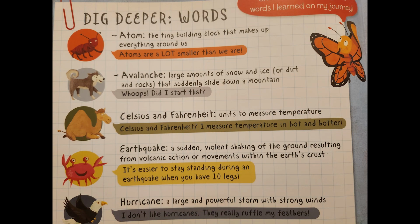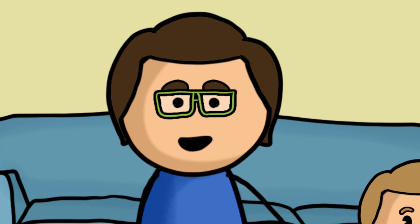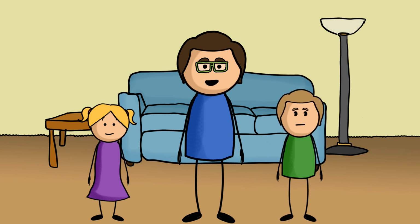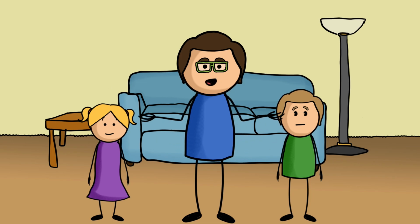Ooh, dig deeper into words. Here's a bunch of words they talk about in the book, and it kind of defines them for you. Like the tsunami. A tsunami is massive waves caused by underwater earthquakes. So what was the biggest number? That's the whole point. There is no biggest number. What? Yeah, because of infinity. Numbers just go on forever. You could just keep adding zeros, or 1s, or 2s, or 3s, or 4, whatever number you want, and you could just make a bigger number.